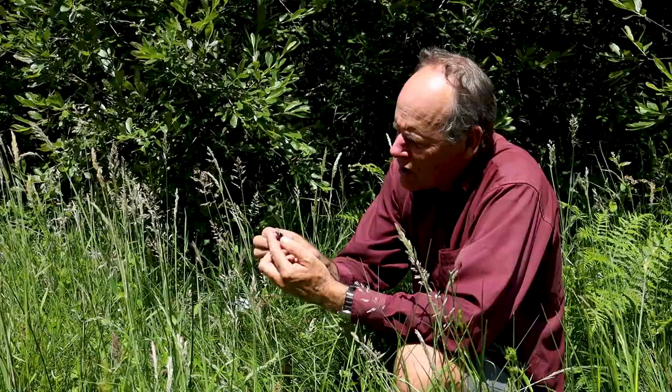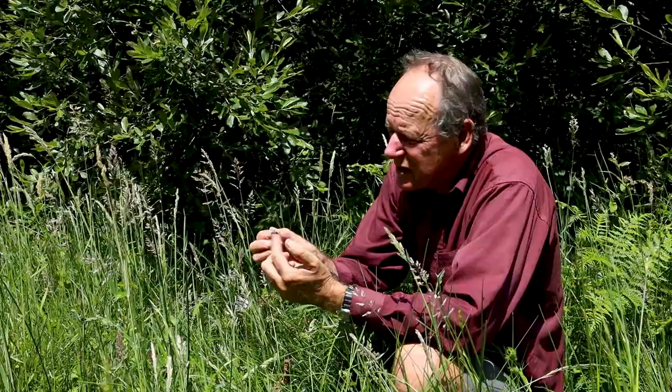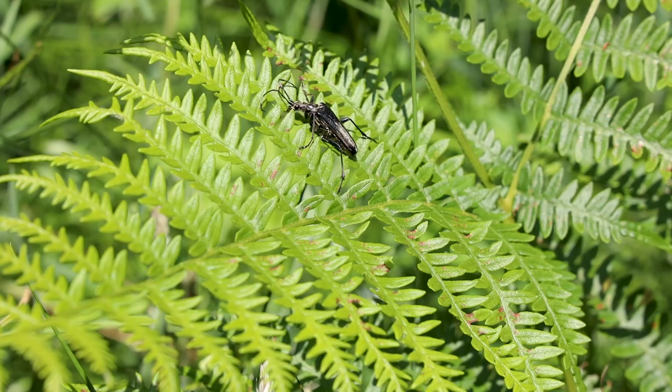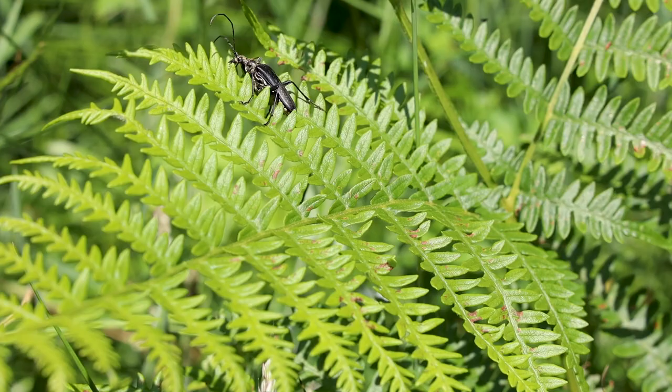It'll live for 2 or 3 years as a larva, munching away on the dead wood, and then it will fly just for a week or two in the summer, and it will feed on nectar. So these things like bramble and umbellifers and those sort of flowers to feed on. So it's really important to have meadows next to woodlands for insects like this to survive.